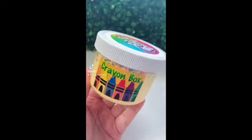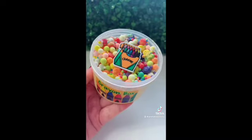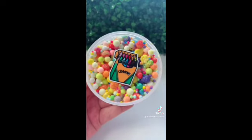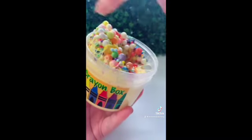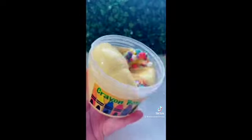Let's review Crayon Box from SlimeCityB. This is part 3 in a series of 6. It's a little bit delayed, but I will be posting the rest this week, I promise. This is a thick base topped with the most beautiful selection of rainbow foam beads, and it comes with a little crayon box charm, but this is actually scented like crayon wax. It's such a unique, different scent. It isn't sickly, which I thought it could be, but it's actually quite fresh, but it definitely does smell like wax. But the colour on this is beautiful.